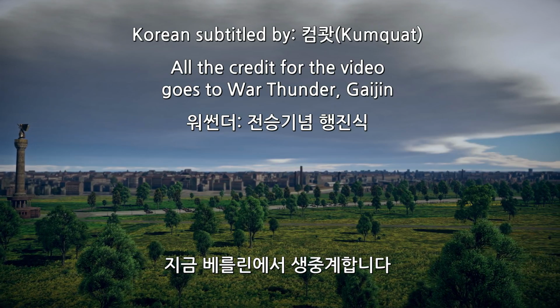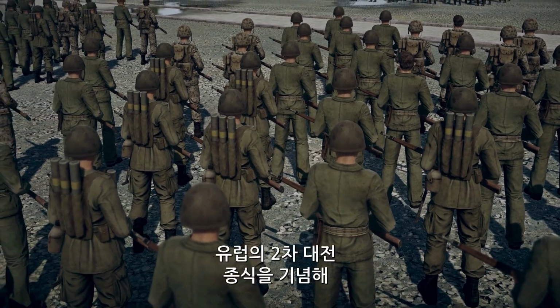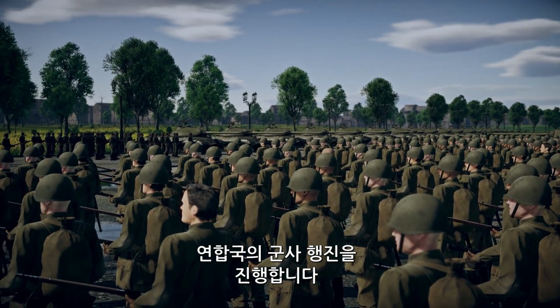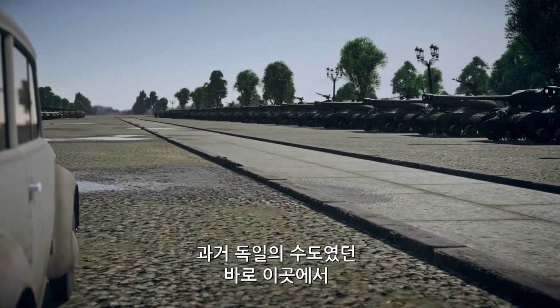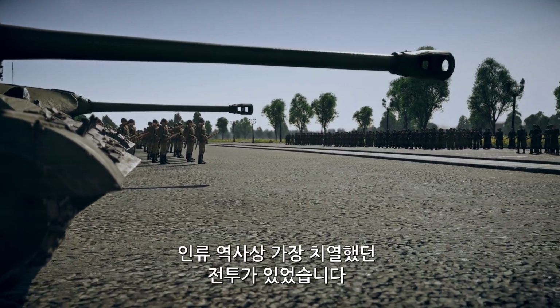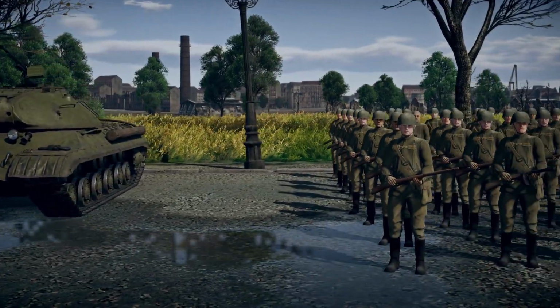We're live from Berlin. Here today at the Brandenburg Gate, a triumphant military parade of the Allied countries is held to honor the end of World War II in Europe. It was here at the main gate of the ancient German capital that the final battles of the most devastating war in human history took place.